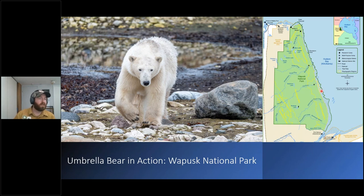And Wapusk National Park, folks, is by no means a Yellowstone or one of those easily accessible parks that you can drive into. This is one of the most difficult to access parks. It only has about 100 visitors per year, accessing it mostly by helicopter. In the wintertime, you may get a few researchers, usually researchers going in and checking on equipment through the winter on snowmobile, but it's inaccessible. And that's really good because Wapusk means polar bear, basically, or white bear. So White Bear National Park, in a sense.